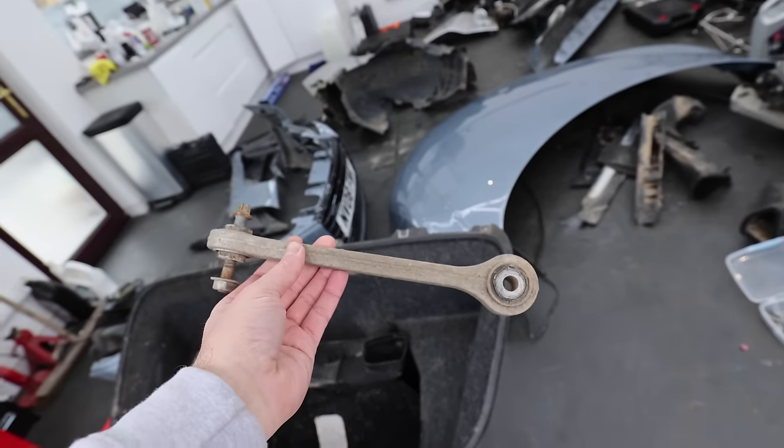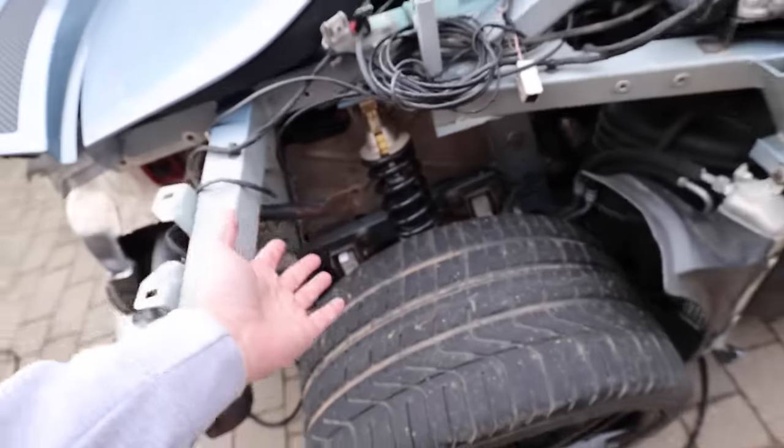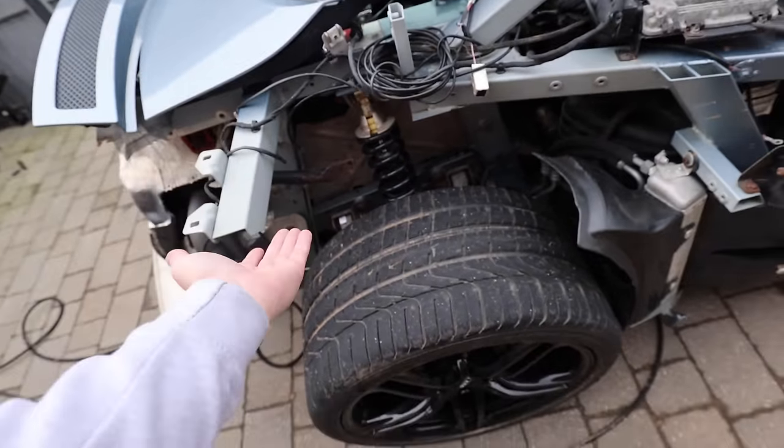These are the anti-roll bar drop links, which go just here. And the reason they've removed those is to give the suspension longer travel and make it better off-road. But we don't want that. We want it to drive better on the road. So we need to find how they're going to go back on. Let's not waste any more time and let's start rebuilding this Audi R8.